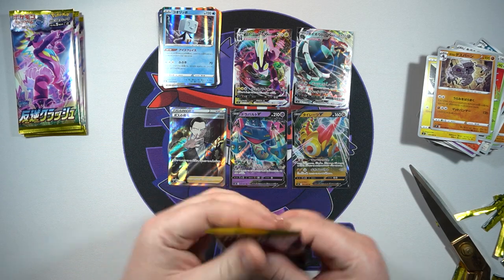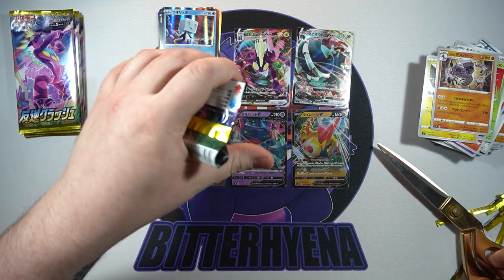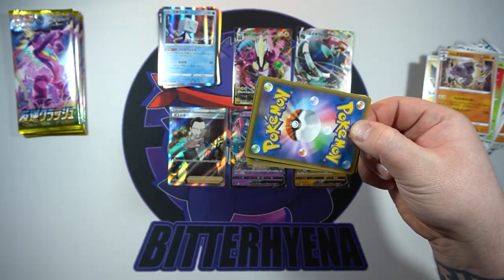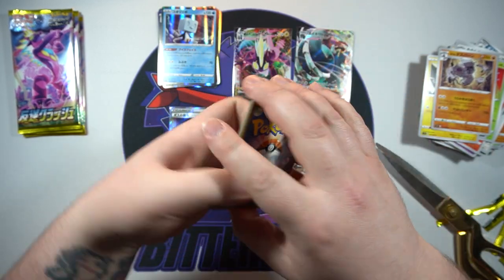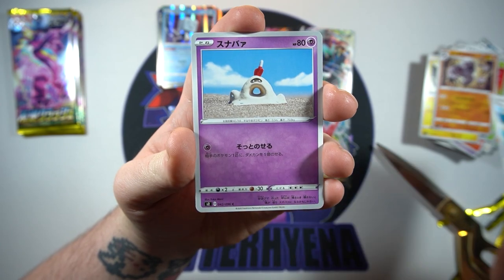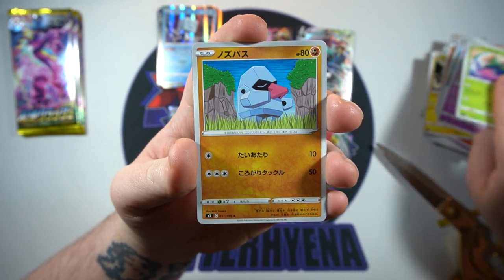1, 2, 3, 4, 5, 6 packs. All right, we should be getting some pretty good stuff in these last 6 packs. Okay. There we go. One to the front. We've got this energy I can't remember the name of. Cool looking though. Sandy Gas. A Scyther, if I can grab it there.